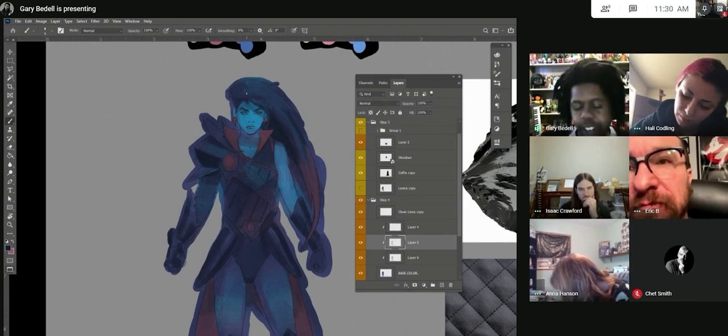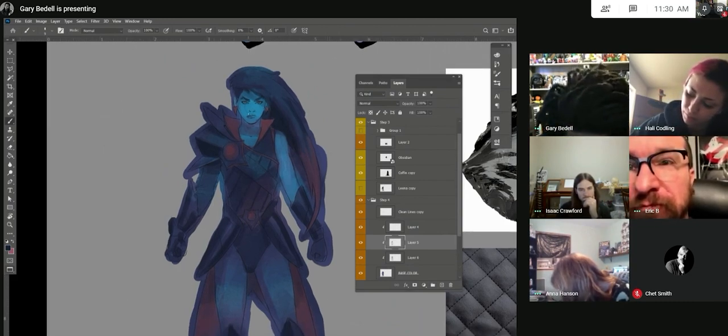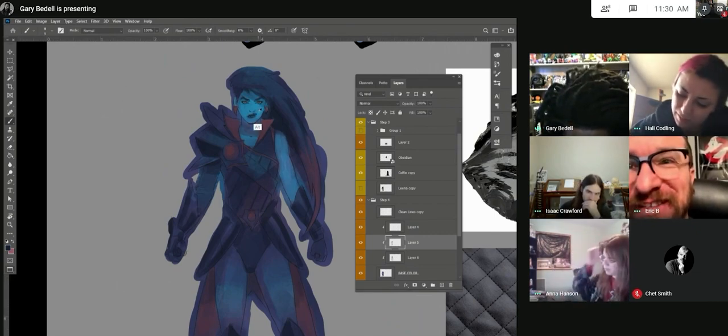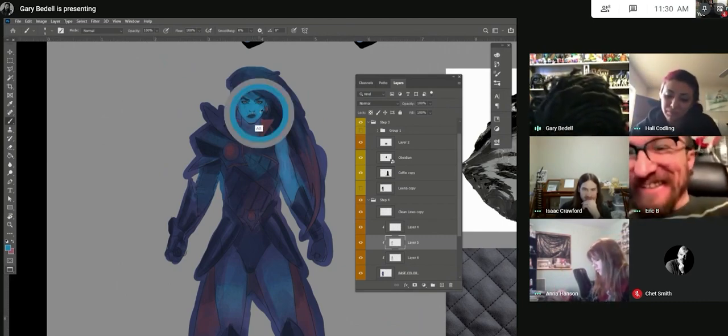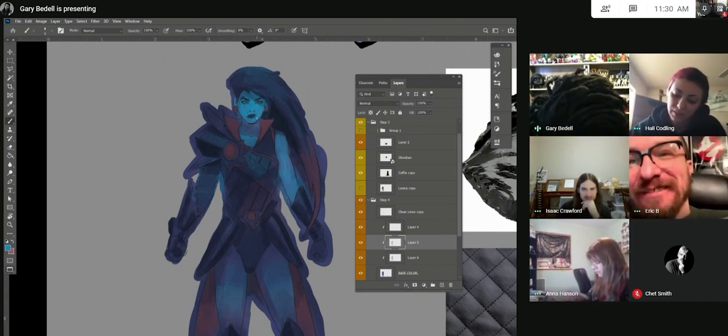Yeah. See, I'm not even worried about details right now. I'm not refining. It's just getting this on paper. Sorry. Getting the colors laid out. I keep forgetting that we're recording. Oh my god. It's just getting it all laid out on here.